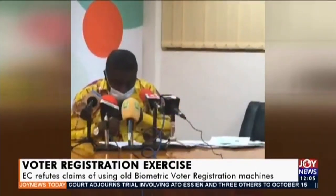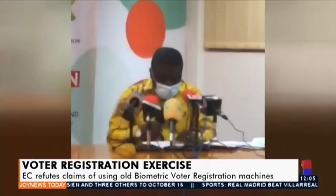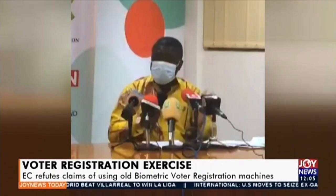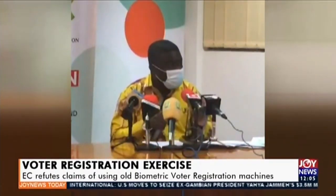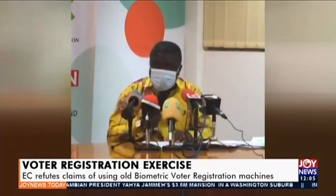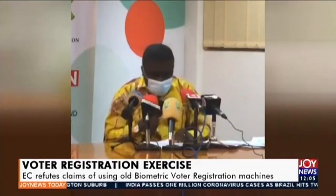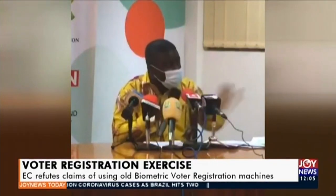The Commission is challenging anyone who has evidence that it is using any of the old kits in this registration to show us the centers. Since those who are making the allegations are saying the centers are about 40%, that means currently, nationally, we are operating in almost 6,900 centers including the district offices. And 40% should be about almost 3,000, or let's say 2,500. So that means these are things we can easily identify. So those who are saying that the Commission is using some of the old kits should give us the centers and we'll go there and remove those kits. We are presently registering in almost 7,000 centers, and the kits are the newly procured ones. And when you look at it, the kits have been distributed equally in all the regions based on the population or the number of centers in the regions.